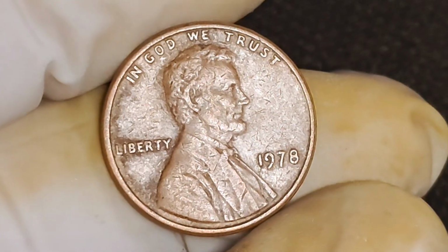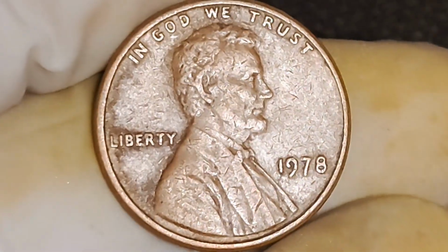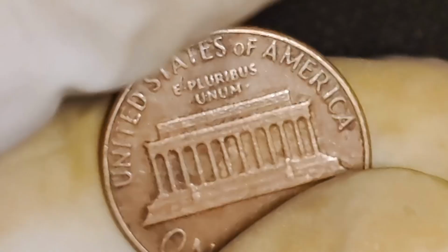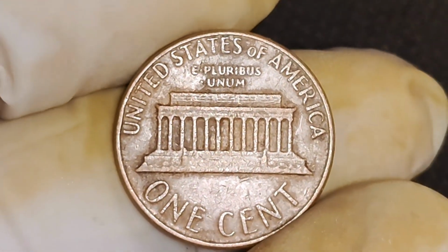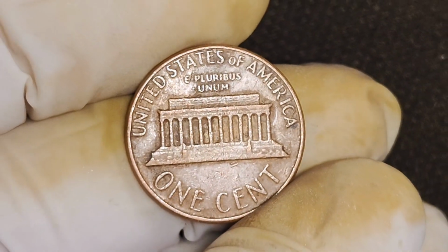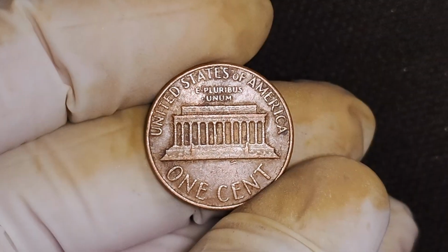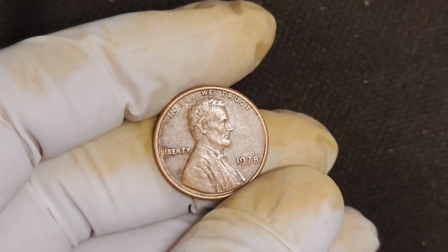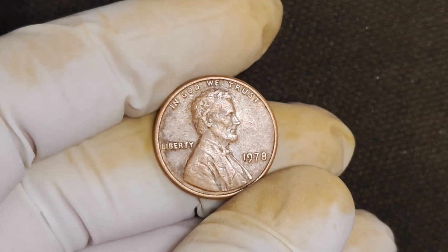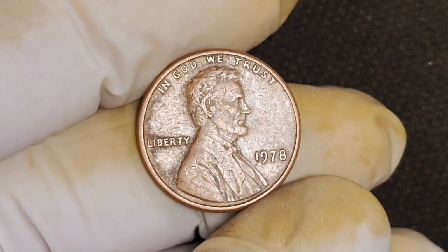So, now that you know what makes it special, let's talk about how much these bad boys are actually worth. Currently, a well-preserved 1978 no mint mark Lincoln penny could fetch you around $1.3 million at auction. Sounds like a lot for a little copper coin, right? But hey, if you're lucky enough to find one, you could be set for life, or at least have a really nice down payment on a house. Just imagine telling your friends, oh yeah, I found this penny in my change. Now I'm basically a millionaire.